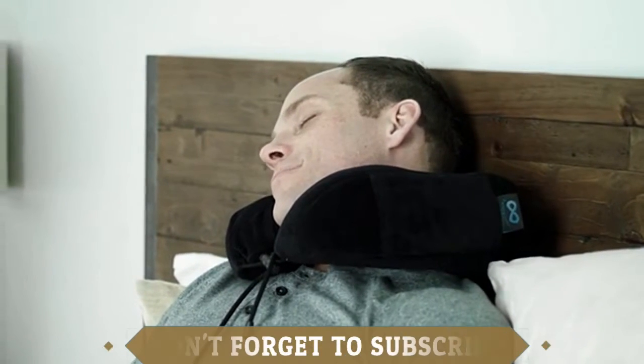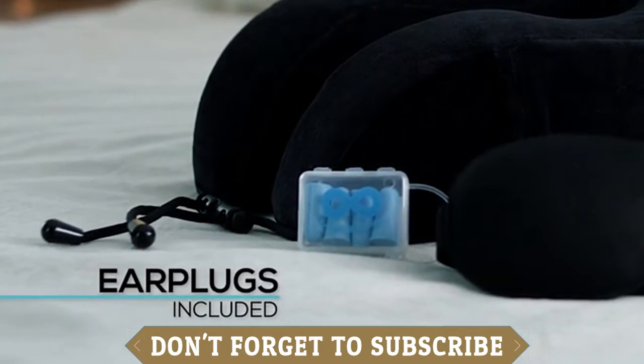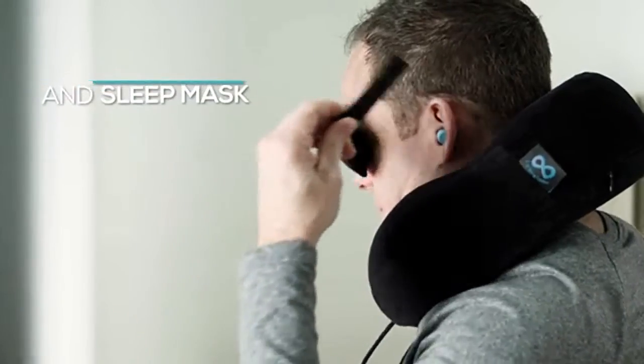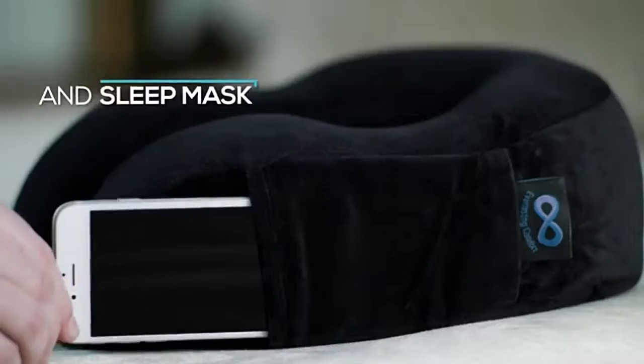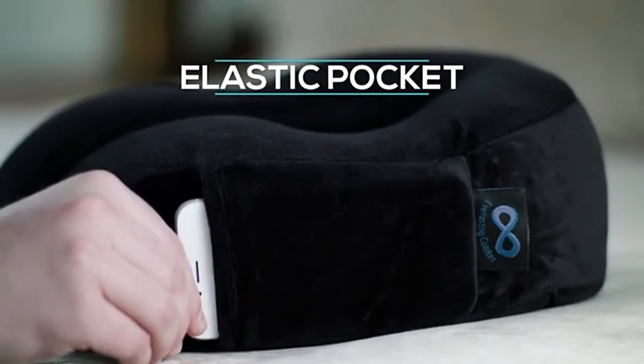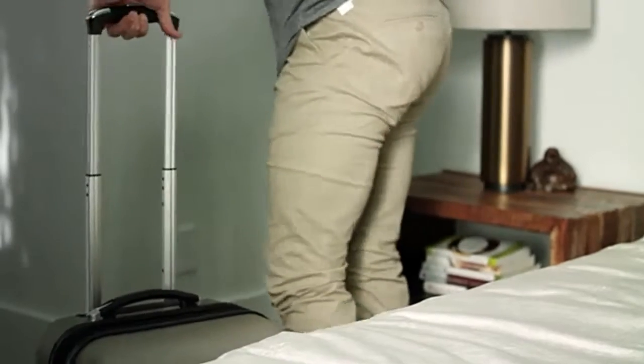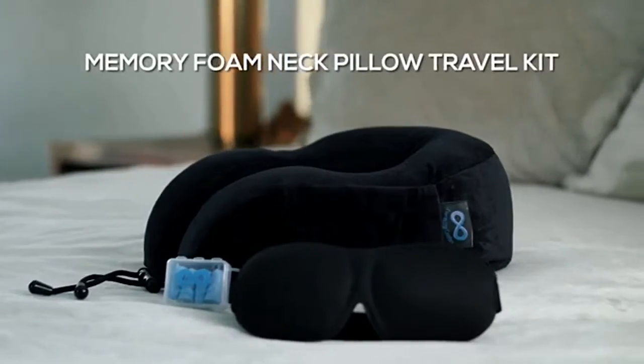The compact protective travel bag includes a pair of high-quality memory foam earplugs with an industry-leading noise reduction rating of 33 and a padded adjustable sleep mask. Its unique side pocket fits your phone, accompanying earplugs and eye mask. Travel in the ultimate comfort and arrive feeling relaxed and refreshed with the Everlasting Comfort Neck Pillow Travel Kit.